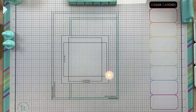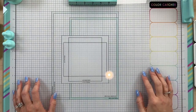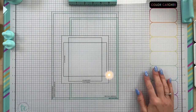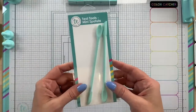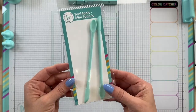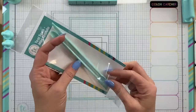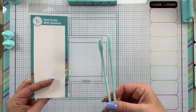Well, I am going to go through just a couple of my favorites from this release. There are a lot of things, so this is not the full extent of the release, but just a few favorites that I want to share with you guys. On the tools side, we have these cute new mini spatulas. Aren't these great? I'm excited about these. Oh, I'm so excited about these too. They come in a package of 2 because we know you're going to want more than one.